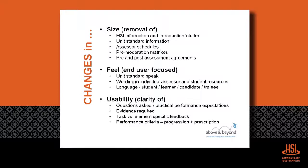The feel of the resources has changed. These are now much more end-user focused. So all unit standard speak has been removed from the assessments, as has the signposting in the form of performance criteria numbers, so 1.1, 1.2. The wording in the individual assessor and assessment resources has also changed. No longer do the resources speak to the generalist, they speak to the reader. So you'll see that the assessor's resource talks to the assessor and the student's resource talks to them as the student. The language of the resources has also changed. In the past, resources have referred to the student, the learner, the candidate, the trainee. Rather than using those terms together in a resource, now the resources are written for one specific person. In this case, it's written for the student, being a school student.